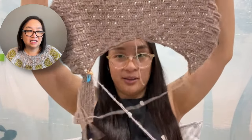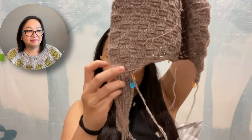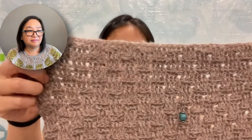It's part of the rib. So, I see. This is the back end. So yeah, the rib will completely fill in this curved area, which will hopefully look more triangular as I work the rib. And if I still have this little dip in, I might just fudge it and fill it in with some of my ends. Just make it look more filled in if it's still curving after I block it.